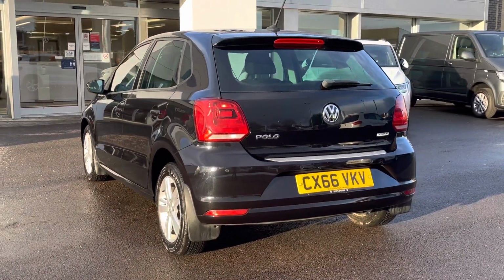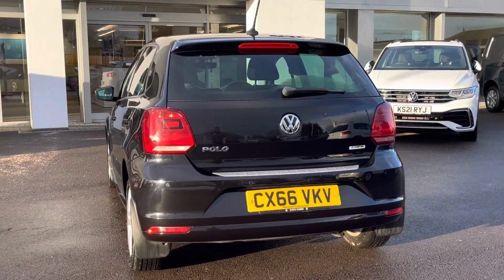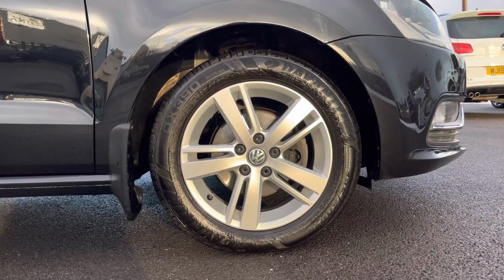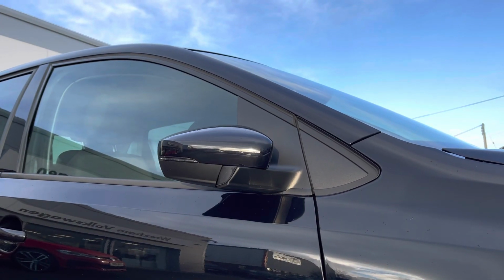Some brilliant features on this vehicle include your parking sensors on both the front and rear to support with parking and tight manoeuvres. Got your 15-inch alloy wheels finished in silver. Then we have your electric folding wind mirrors as an additional option.